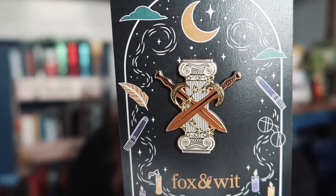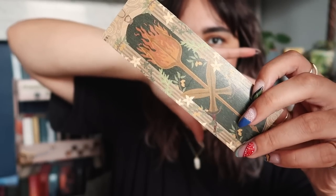Okay, so we have a book and a pin. And oh, the pin is really pretty. It is crossed swords over a pillar. And then we have the book in tissue paper. A bookmark just fell out as I was opening it. That's the back of it. That's what that looks like. It's pretty sturdy as well because it's a wood mark. This one is just one of their mini boxes.